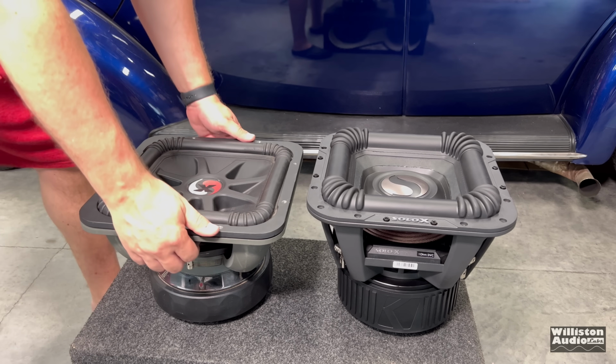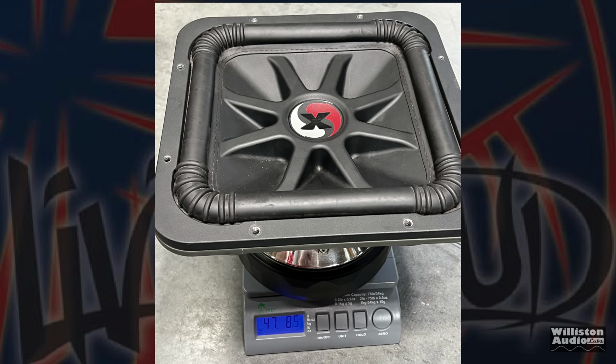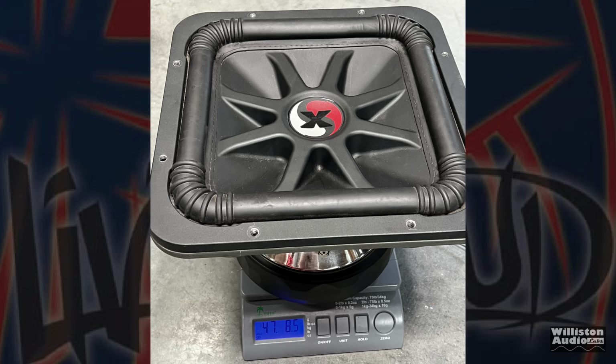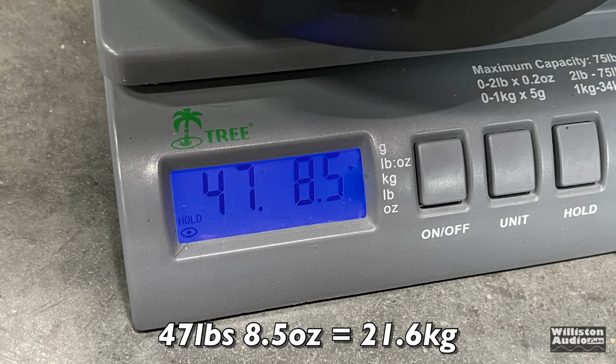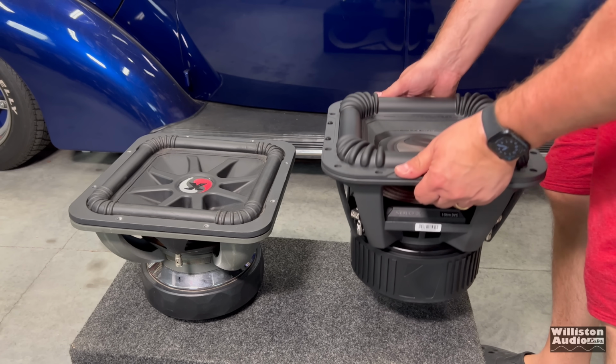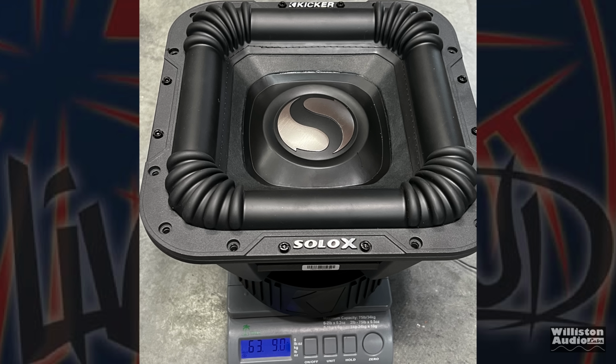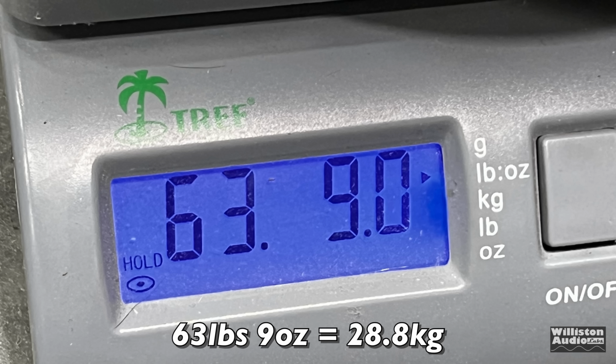As I mentioned, the additional slug in the new magnet definitely gives it some weight difference. The original Generation 2, 47 pounds, 8.5 ounces, which is about 21.6 kilograms for the weight. That's still pretty beefy for a sub. However, the newer one, yeah, this one right here takes some Arnold arms to pick it up. This one weighs 63 pounds and 9 ounces, or approximately 28.8 kilograms. So definitely more beefy.